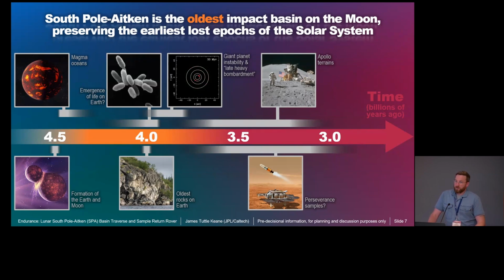And this is a really important epoch to go study because it records the environment of the Earth-Moon system at the time that life was first emerging on the Earth. It may hold records of the giant planets migrating around in the early solar system. And these are things that we just cannot access any other way.